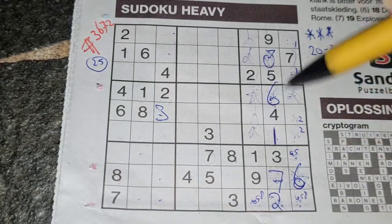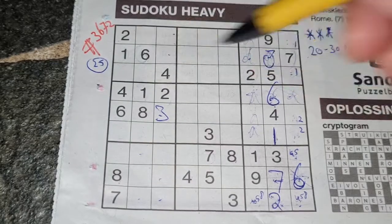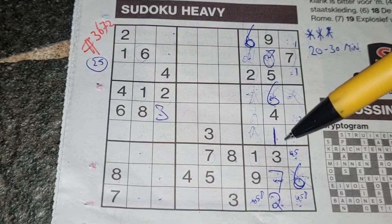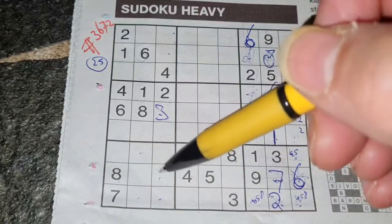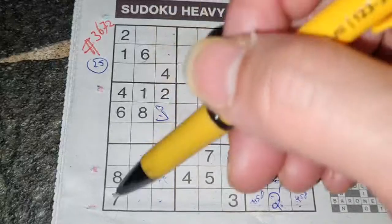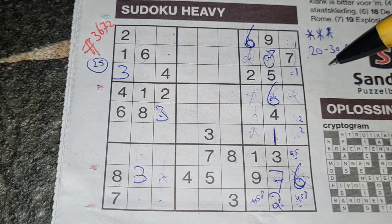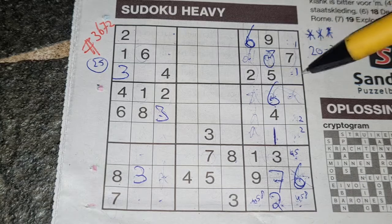Okay. 6 in the last column, 6 in the column next. So in that column, the only 2 places for the 6 should be here or there. We see there 6, no 6 there, 6 should be here. 3 in this row, 3 in the last row. So the row between, the only 2 places for the 3 should be here or there. We see there 3, no 3 there, 3 should be here. 3 in the third column, 3 in the second column. So the first column, the only place for the 3 should be there.